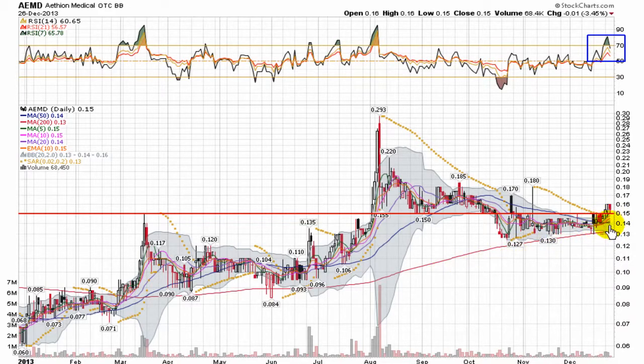Now below that, there's some more support that comes in right through the area of 13 cents. That would be the very bottom that I'd want to see hold. That's the 200-day moving average. It's a pretty strong area of static support as well. So that'd be as low as I'd want to see this chart dip if it did fall back through 15 cents.